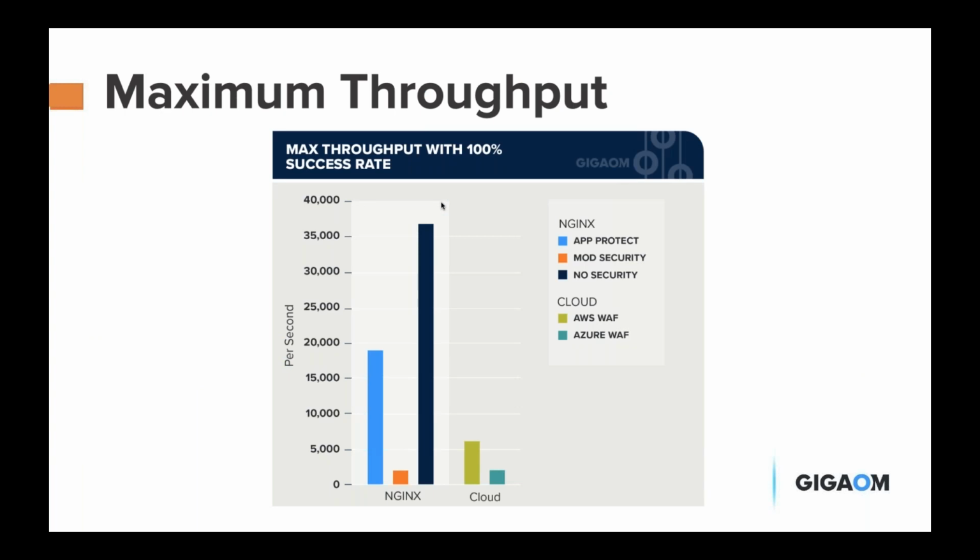And then last, this graph, which can be a little hard to read, really shows you maximum throughput. This is where we just repeated the test and kept amping up the request rate until we got errors. I don't like the order of this chart. It's kind of weird, but I didn't draw it, so that's okay. But the black bar in the middle, the no security one, is basically your baseline.